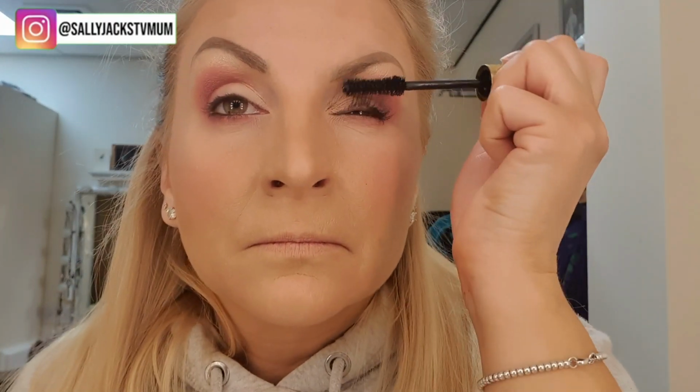Also as well, Big Ego mascara. I love this one. This is by Tarte. I did a vlog on it when I bought it in January of this year.